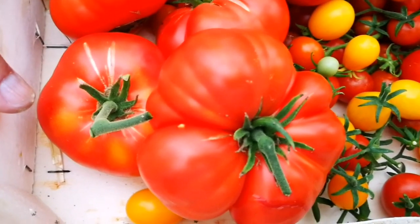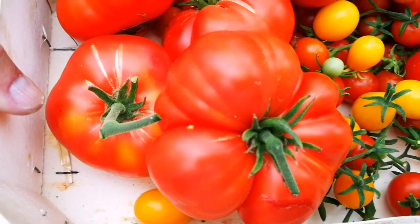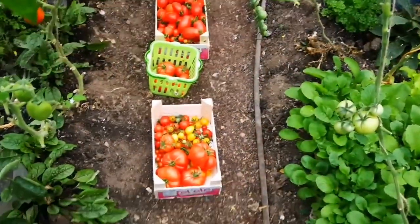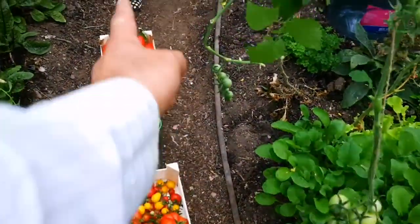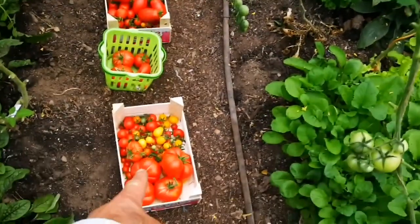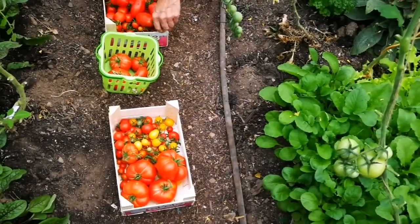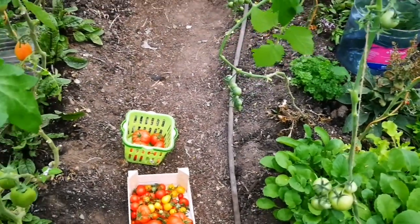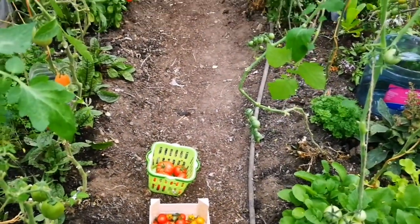Especially this big boy. That's exactly the name of the variety, Big Boy. We now need basil. Let's take these two out so I can walk, and we put the basil in this one. Thank you, darling. I'm trapped here. I cannot go back or forth.